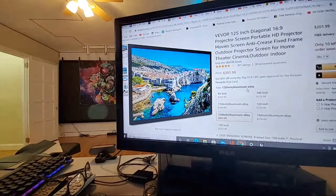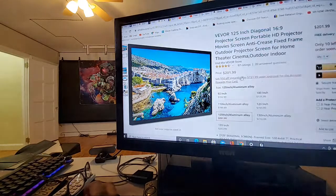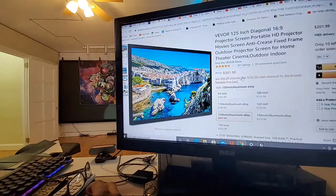$201.99. Someone looks at that, they think they're going to get that image right there. You're not getting that image at all, period. That's not going to pop up on your screen. If it did, and this is a white surface, that means the screens we have back there, which are actually gray, and one's actually white, could pick up the image just as sharp as this, but it's not doing that.